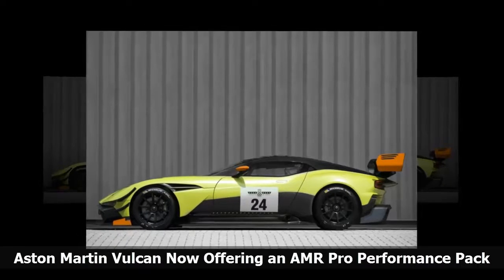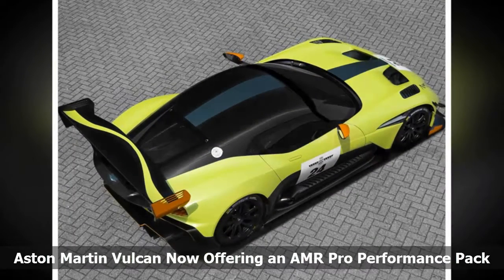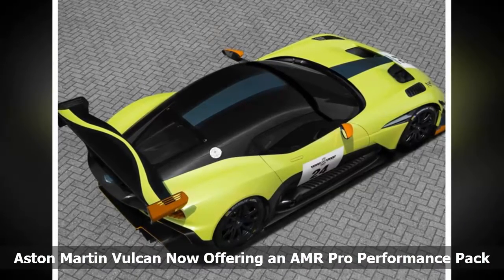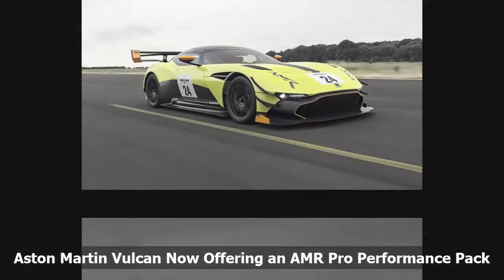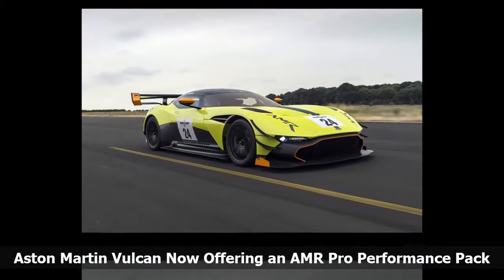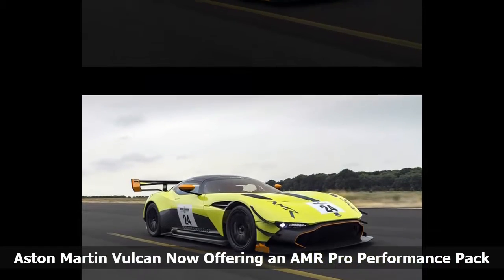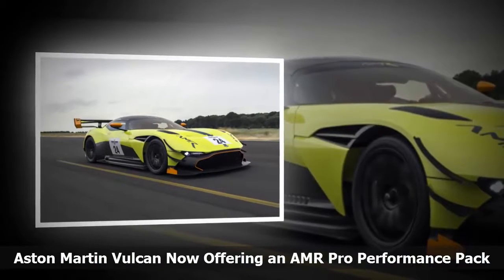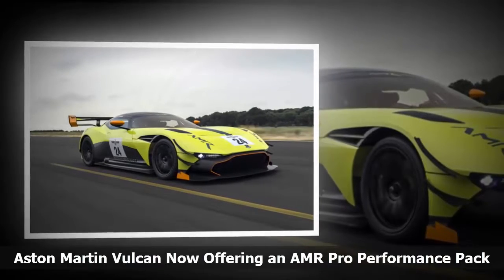The basic Vulcan is already a staggering piece of automotive engineering, with a naturally aspirated 7.0-liter V12 mated to a 6-speed sequential transmission, housed in a body that's as visually stunning as any performance car we've seen to date. To make the car even more special and to perform even better than it already does, the AMR Pro Performance Pack can now be specified. But although the performance upgrade packages we see for lesser cars include things such as bigger superchargers or turbos and other engine enhancements, the package for the Vulcan is largely aerodynamic.